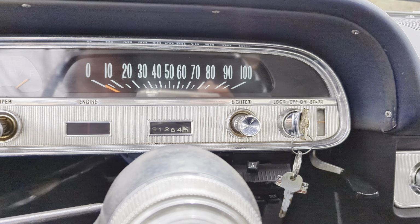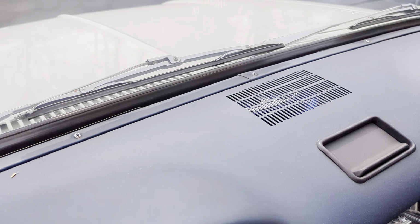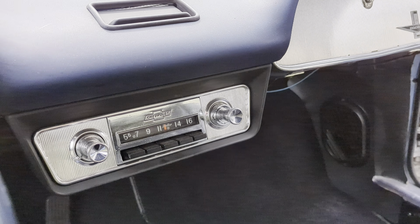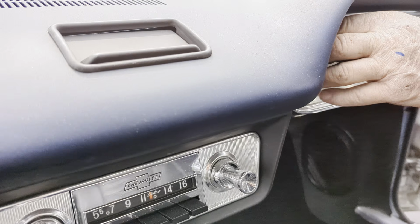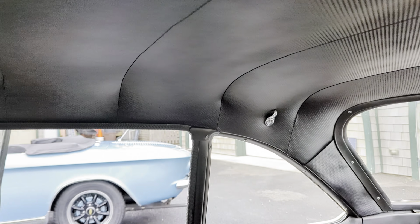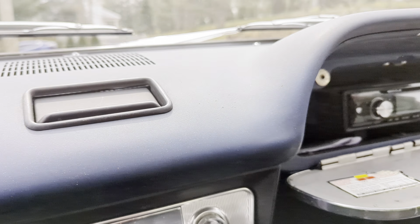And this one's showing 91,264 miles, with 30 miles on the restoration. New dash. Killer. Stereo hidden somewhere? Come on. Flip open. Usually when I just push it, it pops open. Yeah, of course. You might know it. There you go. Oh, very cool. I like how it's hidden like that.